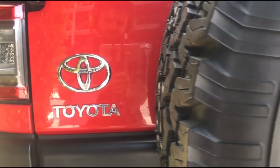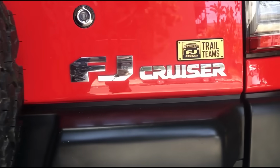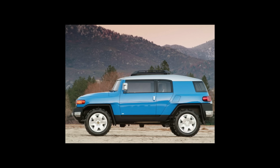In 2007, the FJ Cruiser debuted at the Detroit Auto Show as a concept vehicle. Toyota never intended on manufacturing the FJ Cruiser, but it received so much attention that the normally risk-averse Toyota Motors took a chance and decided to mass produce it.